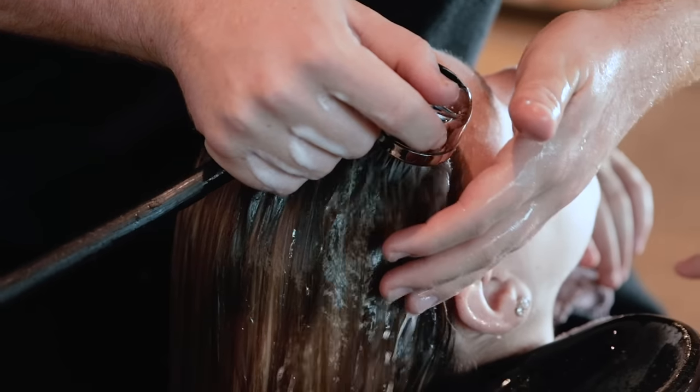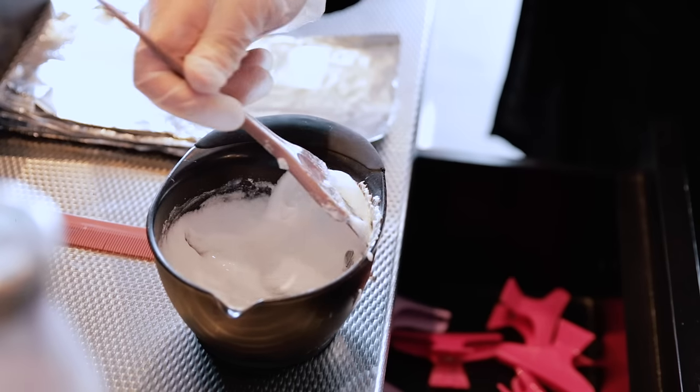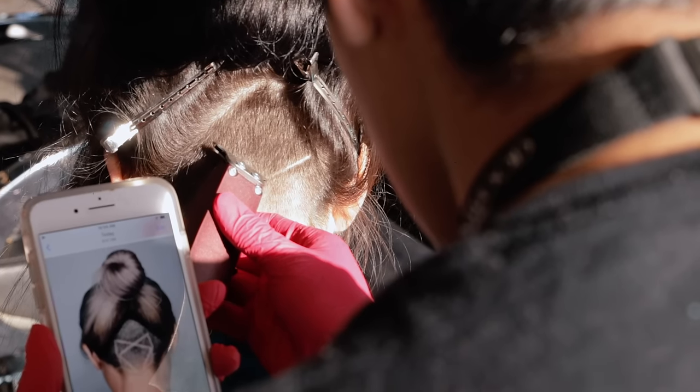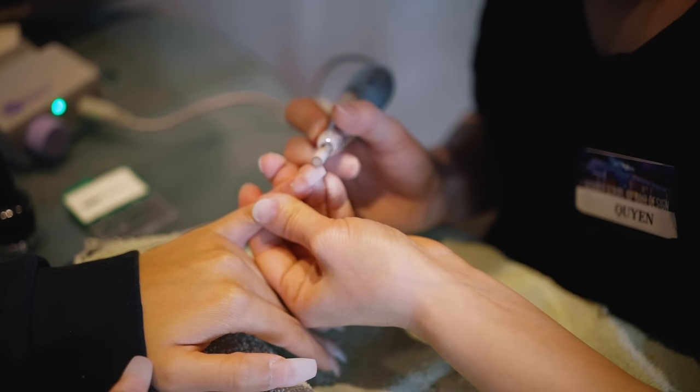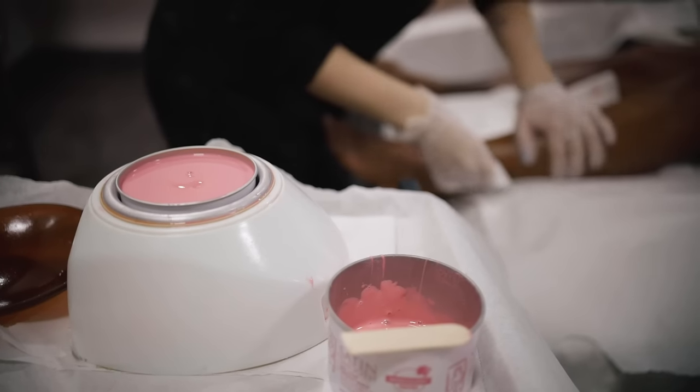Courses that you learn as a cosmetologist: you'll learn shampooing, scalp massage, hair cutting, color, chemical services. You learn extensions, all kinds of things. As a cosmetologist, you also get licensed to do nails and some basic facials and stuff like that. The first class that you'll go through is the core class. Once you move from the core class, then you'll go on to your nail class.